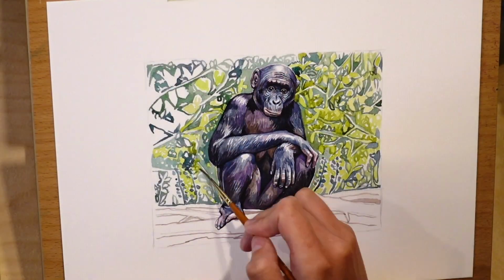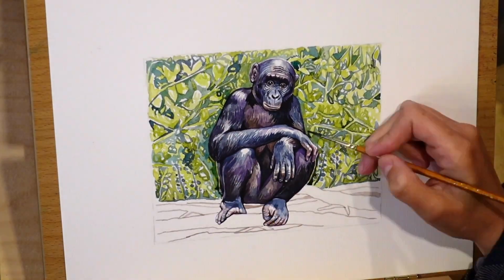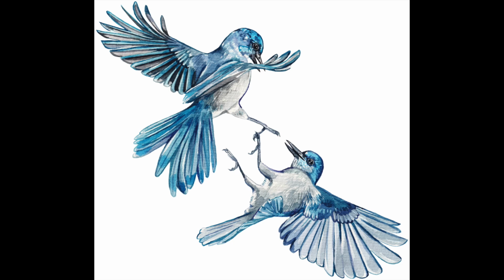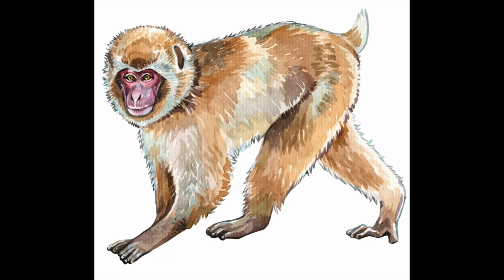I did another illustration for BBC Wildlife magazine that month. I think that happens sometimes when the art director goes on holiday, so they commission twice in 1 month just to make sure they've got it for the following edition. So I painted a blue jay for BBC Wildlife magazine, and actually I think it was a pair of blue jays. And then in August of last year we left Islay, and we left Islay for the mainland. I painted a monkey for BBC Wildlife magazine, and I also worked a lot in my sketchbook that month.